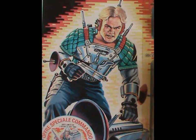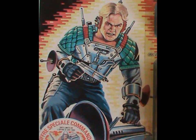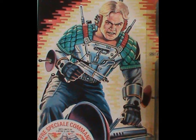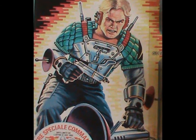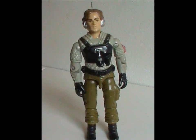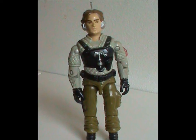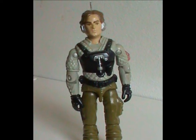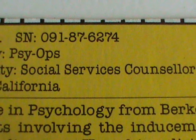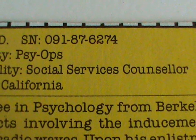At least this somewhat explains all the weird crap the guy has strapped to him. All those dishes must be to send those radio waves. Not a guy you want to have standing behind you on the battlefield. The Night Force file card adds that he uses the enemy's natural fear of the dark as a weapon, explaining why a psychiatrist is on a covert strike force. And yes, he is also a counselor for the Joes. That's his secondary specialty, after the whole psychological warfare bit.